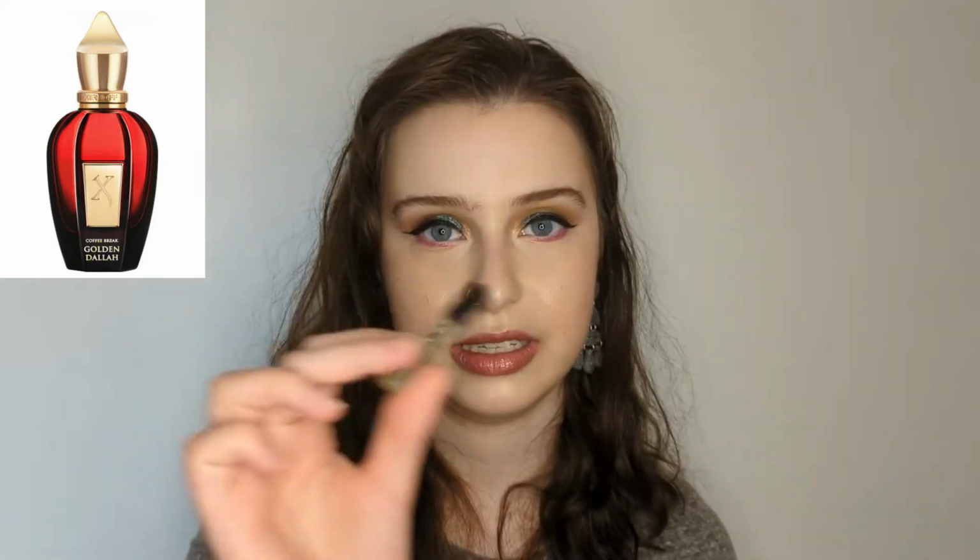So the first fragrance I want to try is from Xerjoff and it's called Golden Dollar. This has been a fragrance that has been on my list to try for a very, very long time, like at least over a year. A lot of samples seem like they're out of stock on different websites. For example, I normally buy a lot of my fragrances on this one website based in Canada. What is their name? I forget their name, I'm blanking out. But anyways, normally I buy my samples from that website, and they've been out of stock for like forever on this. So I've been wanting to try it.